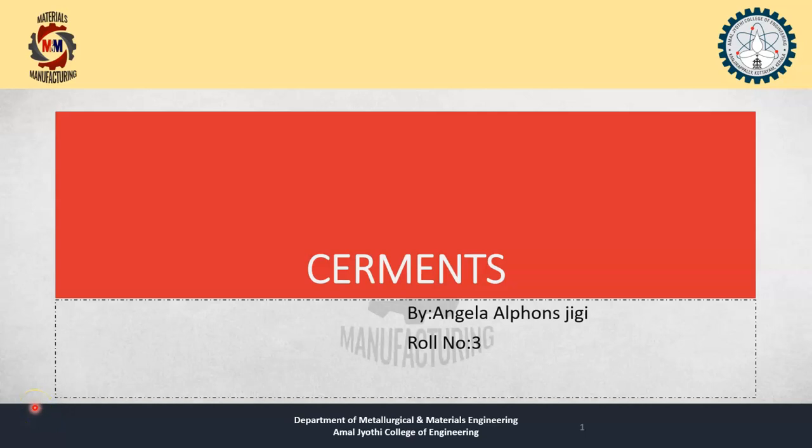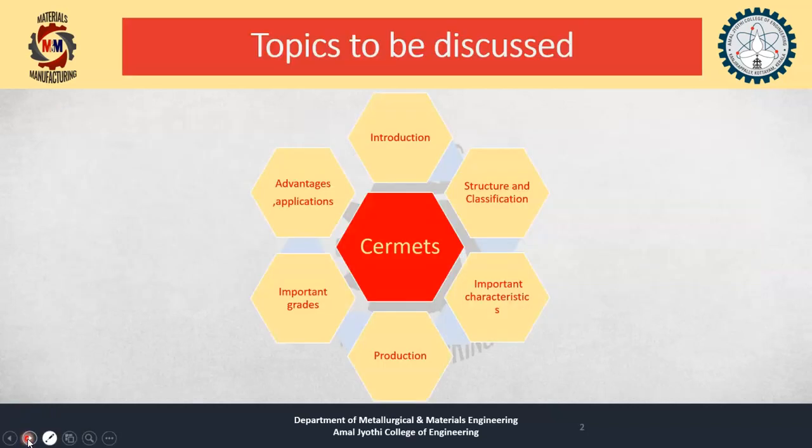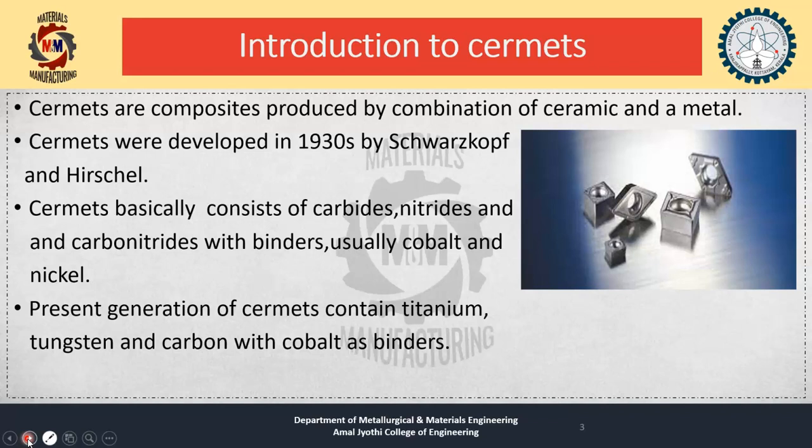My topic for seminar is Cermet, and through this session I hope I will give a clear understanding about Cermets. These are the topics to be discussed. First of all, let us see what is Cermets.